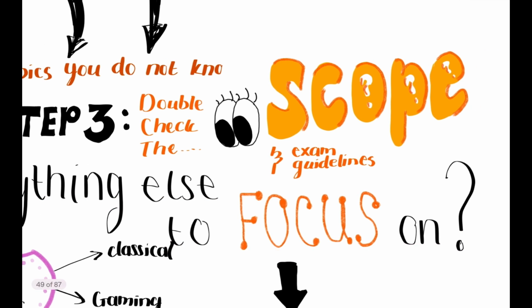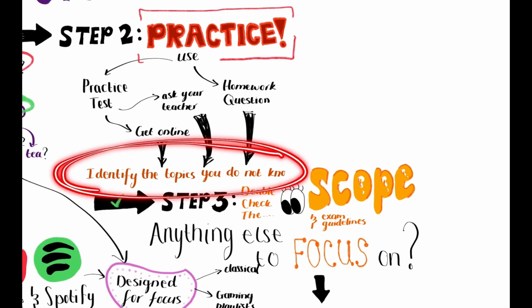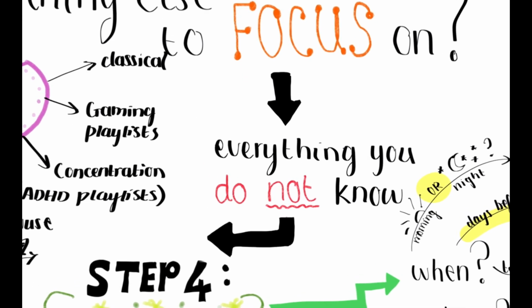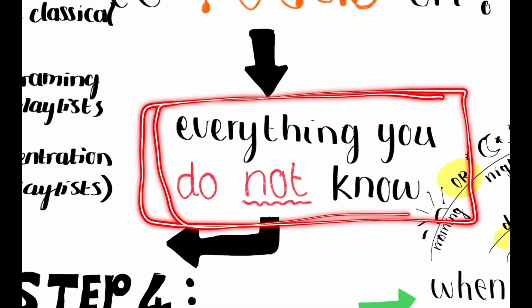Okay, and if you can see something that you are not comfortable with, that you don't enjoy, you are going to take your practice test topics that you didn't know, you are going to take your scope things that you need to focus on, and you are going to merge them together into a pile of everything that you do not know. And that is what you are going to start with.